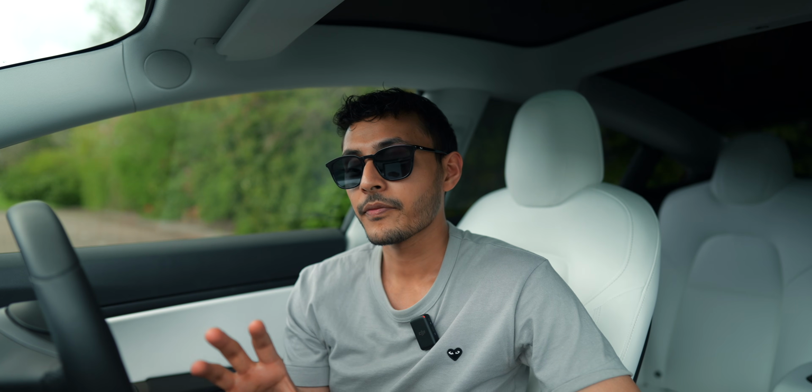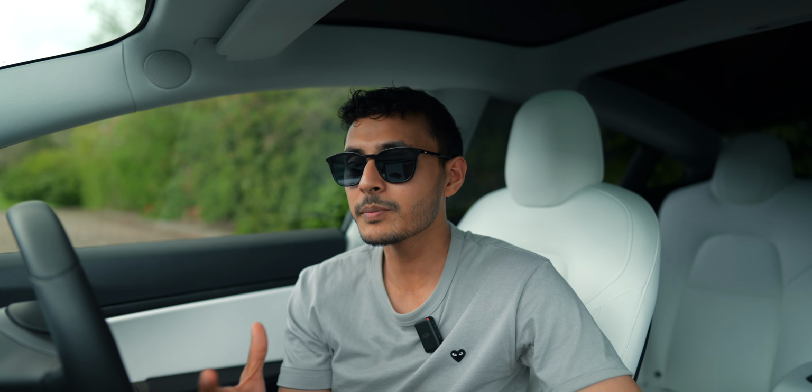So I'm hoping that this fad goes away, because it does seem to be going away in some new modern cars. People have realized, oh, actually buttons are better. So yeah, hopefully it goes the other way.